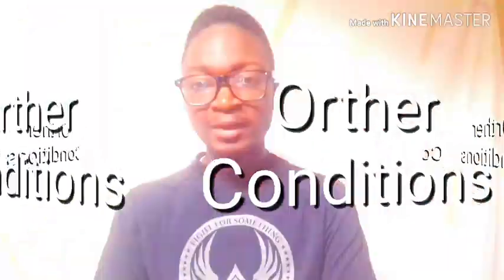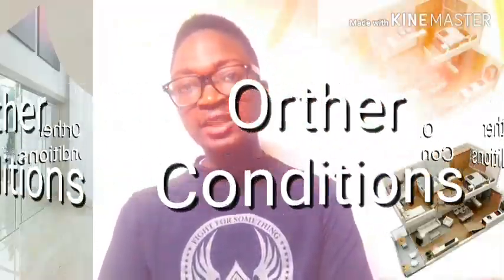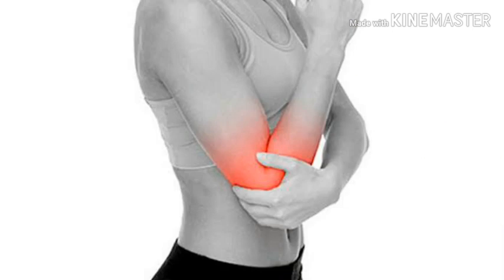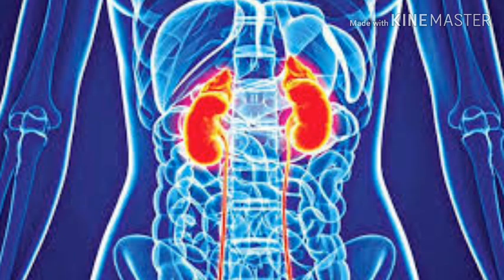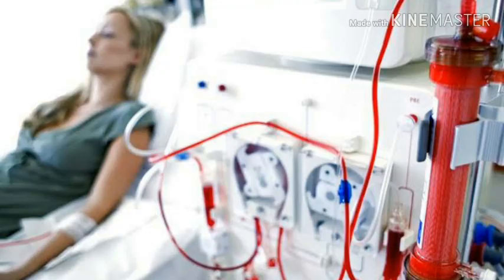Plumbers, air conditioning technicians, and others who have to work on their elbows are more likely to get the condition. Other conditions: if you have rheumatoid arthritis, a disease where your immune system attacks your joints, gout, a type of arthritis, or even kidney failure in which you may need dialysis, where your blood is filtered through a machine, you are at a higher risk of getting Popeye's elbow.